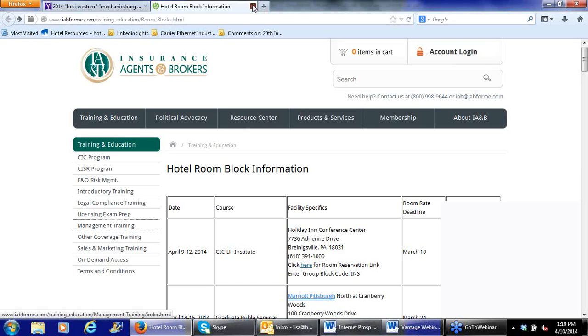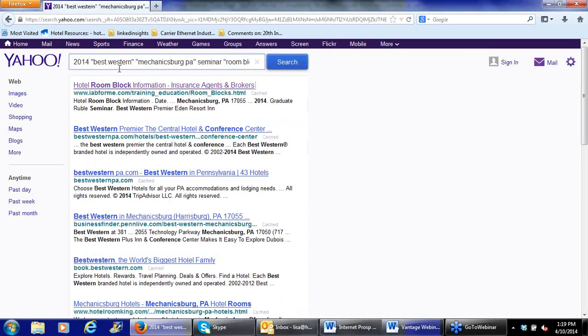So you're going to put your city in a set of quotes, and the name of your competitor. If it will help you pinpoint just that one particular hotel, if you have just the name of that hotel in here, you can go in and put room block. You can also put room rate in a set of quotes. You can put a number of different things that will pull up.